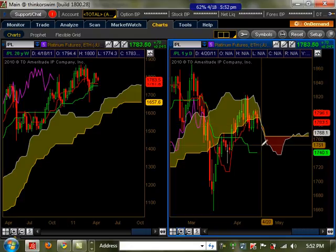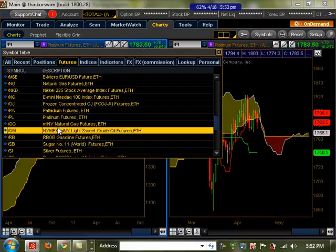So definitely, if it needs to pull back, if it could pull back to about 1765 and then start moving up, that'll be the perfect ideal where platinum can gain momentum to move to the topside.